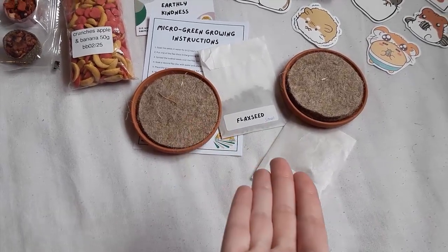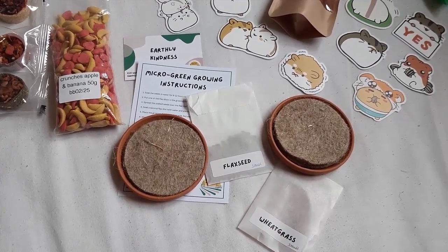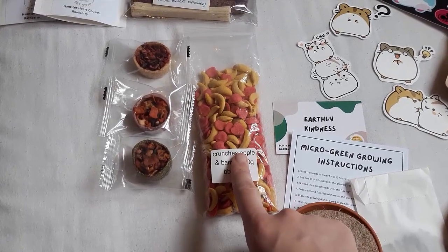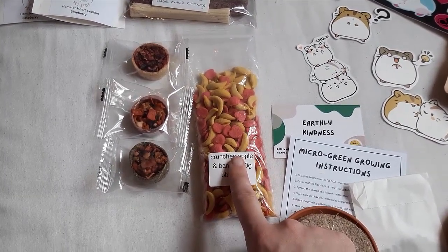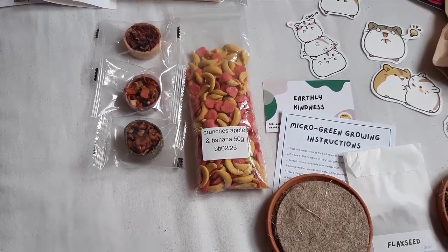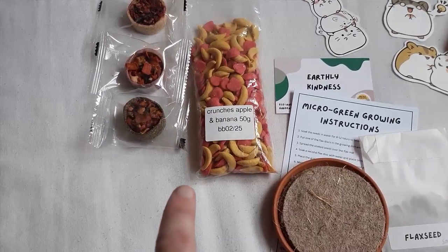So the first thing here you can see are these little growing pots for flaxseed and wheatgrass, and they were from Earthly Kindness. These I got from the swap, but I found out they were from Tom's Pet Creations. Some of these I swear I picked up the business cards for, but I can't find them. But they're Tom's Pet Creations.